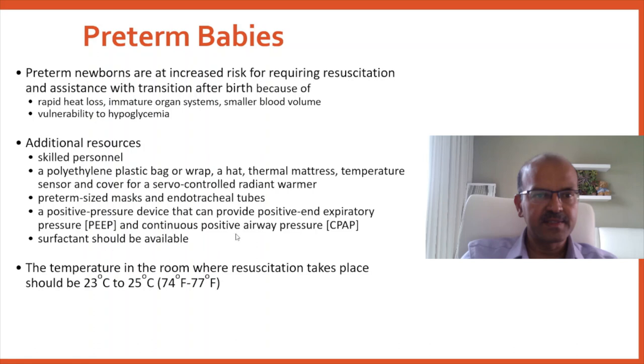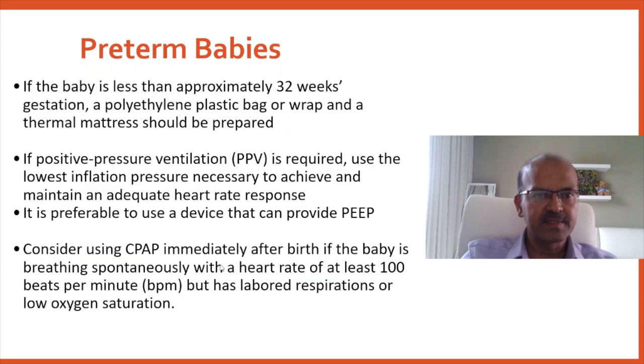Surfactant should be available within quick access if needed, and the temperature should be kept at 24 degrees. If you remember, that's fine. If a baby is less than 32 weeks, a polyethylene bag and a thermal mattress should be prepared.